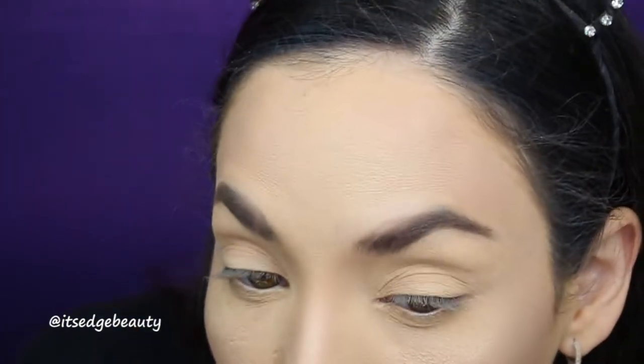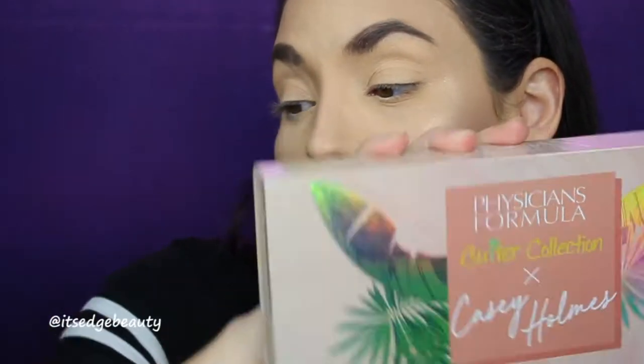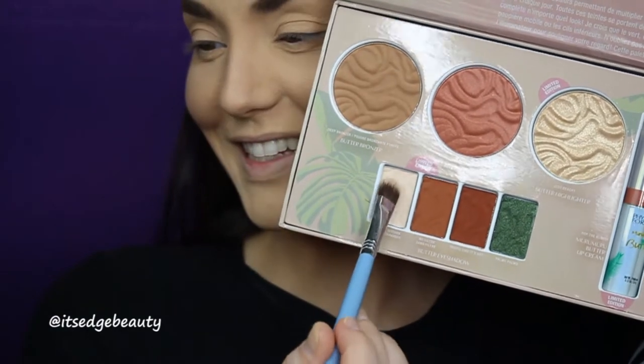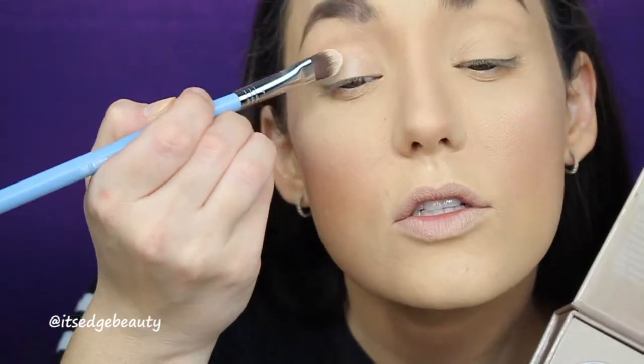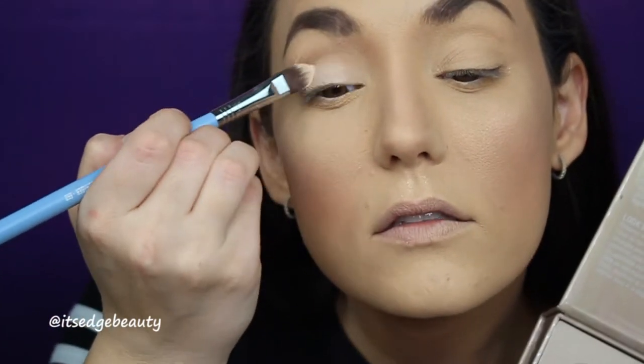Okay, that may have looked a little bit thicker. I don't know what is going on over here, but we're just gonna ignore that, okay? So we're gonna move on to eyes now. I am using the Butter Collection. So the first shade I'm gonna go into is this one here. This shade is called Do Not Disturb, and I'm just gonna set my lid with this.